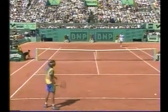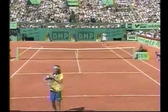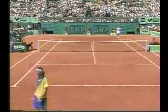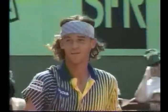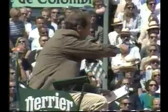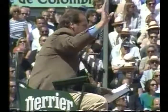Someone's hat fell onto the court, and they're going to have to play a let. That's embarrassing. They keep passing the hat down. No one owns it now. Play a let at 15-love. 3-all.